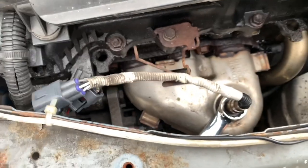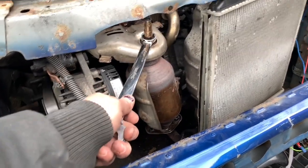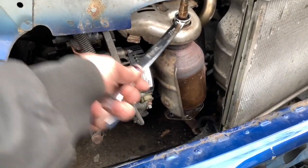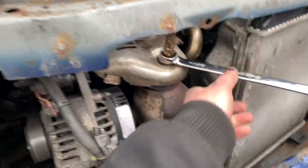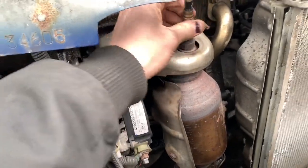So set the lambda sensor off, unplug the shitter, 22 mil. And I'm going to pretend that I haven't undone this previous to filming. That was really tight. Proceed with the removal.